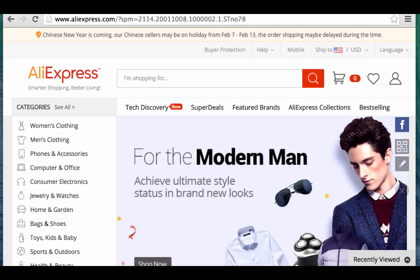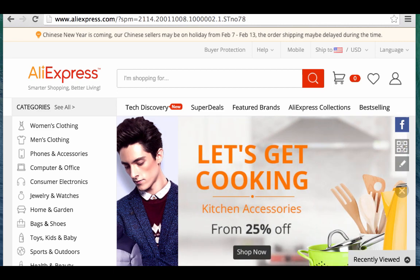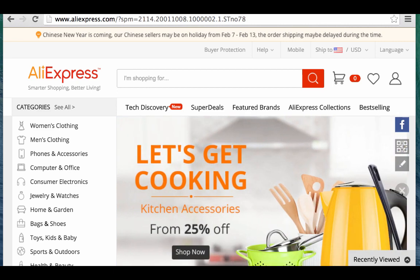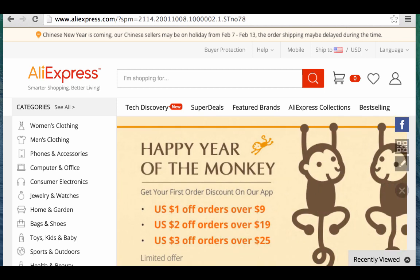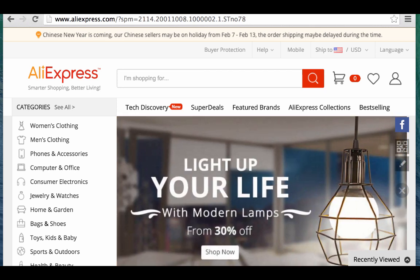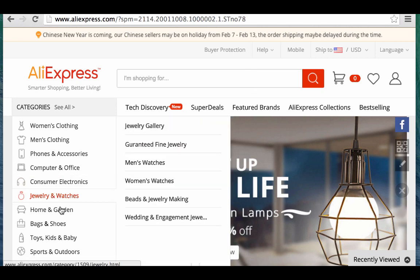You can buy 10 or 20 different items for literally pennies, and it's free shipping from China, which is amazing. So it's a great opportunity to not only source product and see what works and what doesn't, but you can also get it to just fill your inventory for not a lot of money. So I want to just show you what I mean.